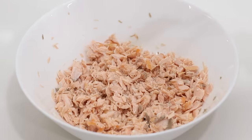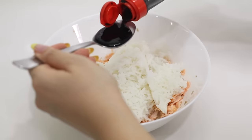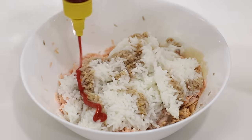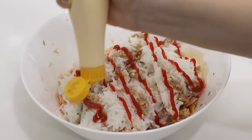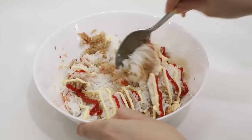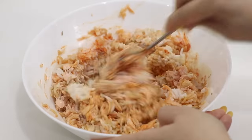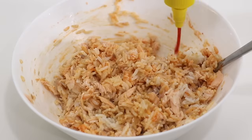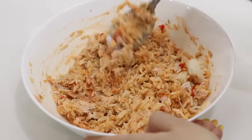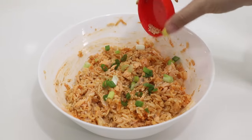Once it's all broken up and flaky like this, we can add in the rice. Then I'm gonna add in some soy sauce, some sriracha, and then some Japanese mayonnaise. Give that a good mix. I don't know if this is looking very appetizing at the moment. Double down on the sriracha. I'm gonna add in some green onions for color and some sesame seeds on top.